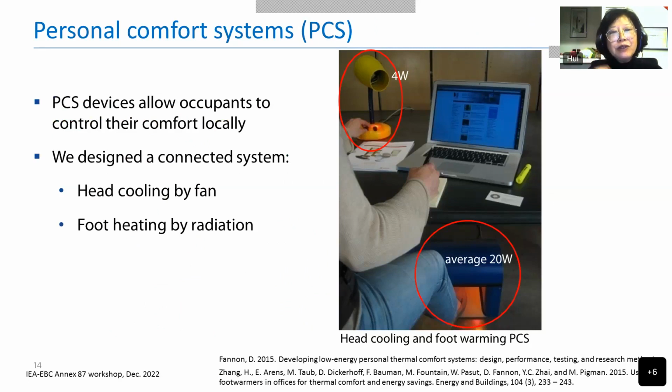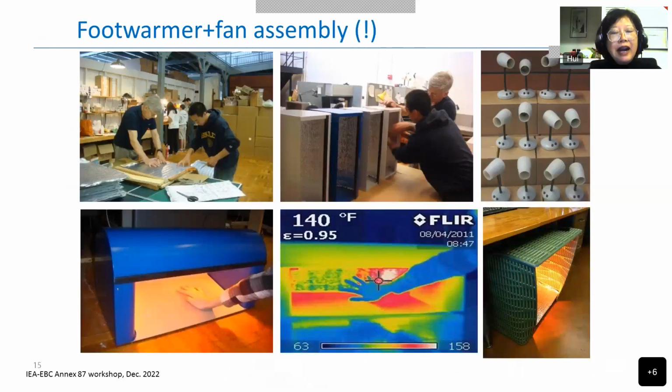Based on those studies, we developed this combination. It's the fan and foot warmer combination, shown in one of Angun's slides. We use a fan, very efficient, with 4 watts to cool the head, and then we use a foot warmer to warm their feet. Right now, there are other companies, like Warmer in Denmark, making commercial products, and hand warming is coming.